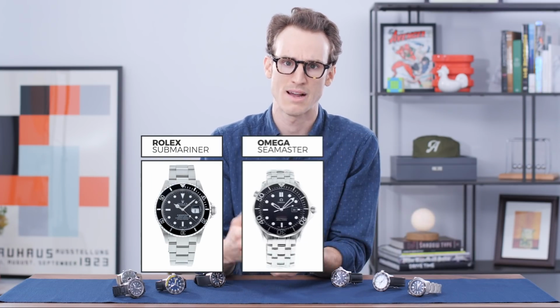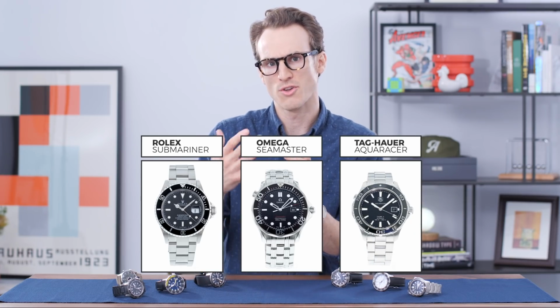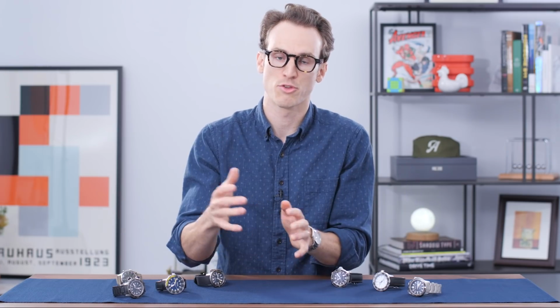Around the office, we were talking about dive watches that we love, and absolutely the Rolex Submariner comes up. Some of the others that came up were the Seamaster and the TAG Heuer Aquaracer. But those are pretty common watches that people talk about. Rolex Submariner, Omega Seamaster, TAG Heuer Aquaracer. So then we started to think about, those three watches represent kind of three separate price points in the luxury watch market. And we started to think about alternatives to those watches.